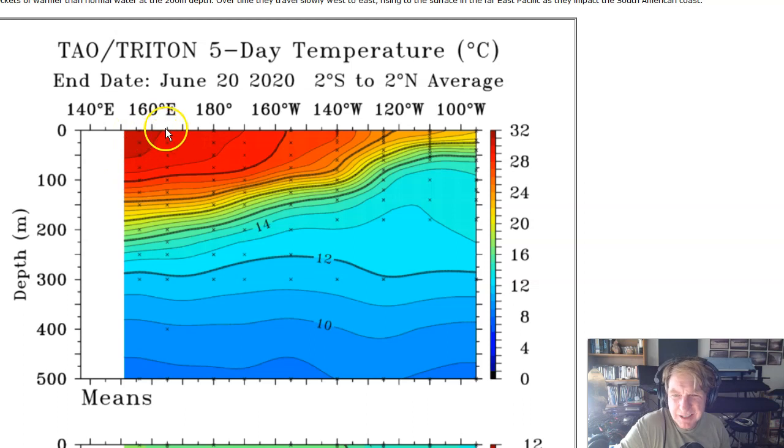It's at 163 east. That's about where it was. I think it was maybe 162 east last week, so it hadn't changed a whole lot. The 29-degree isotherm at 170, I think it was hanging about 175, so it's actually made a little eastward progress. Remember, Kelvin waves are warm water traveling from west to east under the equator. So if a Kelvin wave was in flight, you'd see these lines starting to push off to the east. Okay, they're not really doing that.